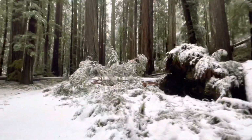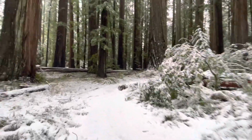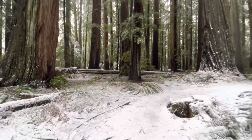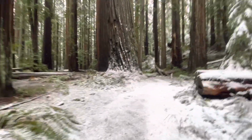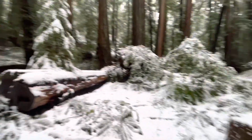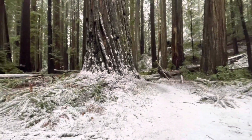Down here in the Rockefeller Grove, enjoying the snow. What a rare treat for the coastal redwoods. Now the giant sequoias, Sequoia sempervirens, are used to getting feet of snow every year, and that helps carry them through the summer. But we're here closer to the coast, and snow is not quite as common for us.